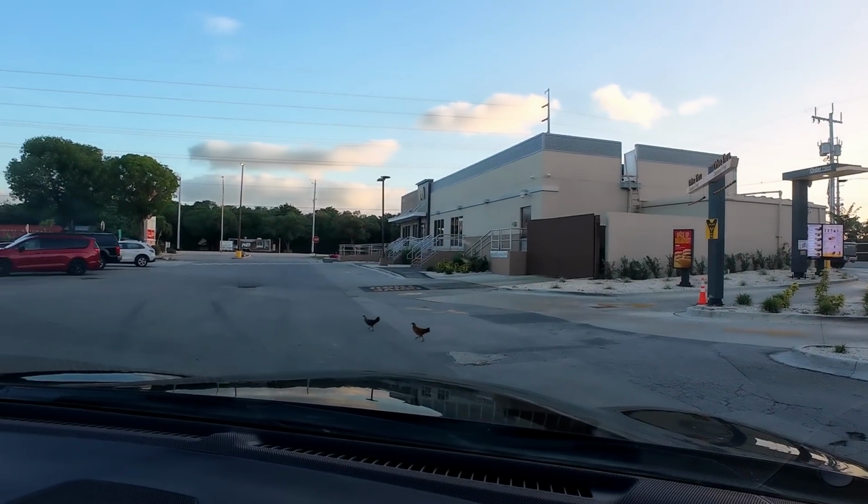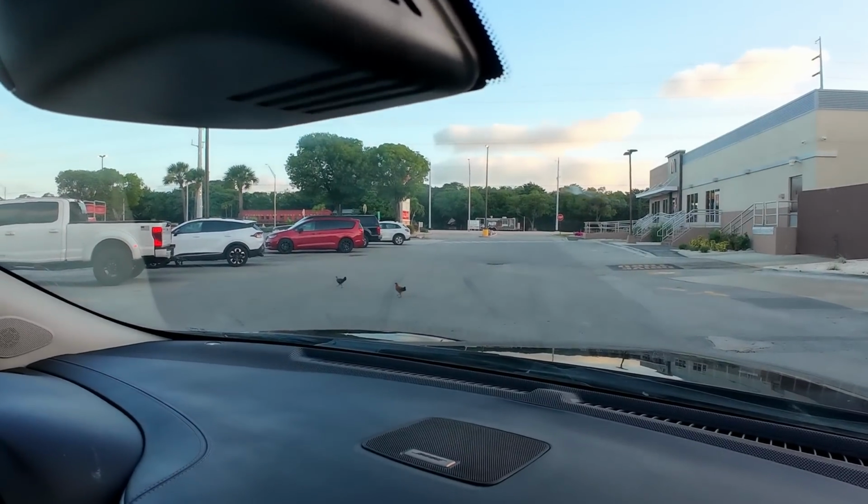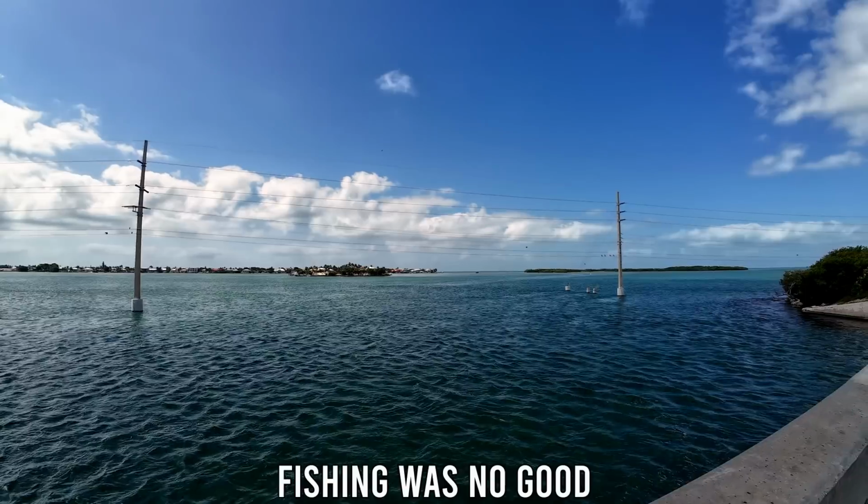Why did the chicken cross the road? To get away from McDonald's. I had a chicken sandwich last night.